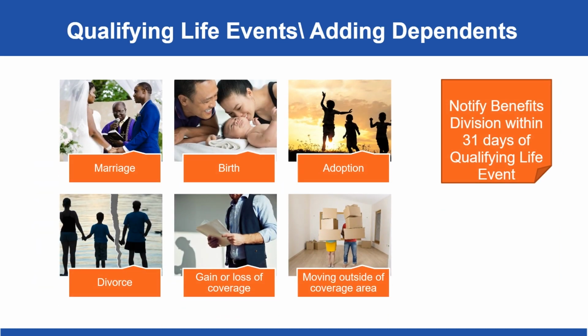Outside of open enrollment, the only other time you can make changes is if you experience a qualifying life event. A qualifying life event is a change in your situation that makes you eligible to enroll or change your health benefits. Some of the most common qualifying life events are marriage, birth or adoption of a child, divorce, gain or loss of other coverage, and moving outside of the coverage area. You are responsible for notifying the Benefits Division of a qualifying life event within 31 days of occurrence. If you wait until after 31 days, you lose the ability to enroll or make changes until the next open enrollment.